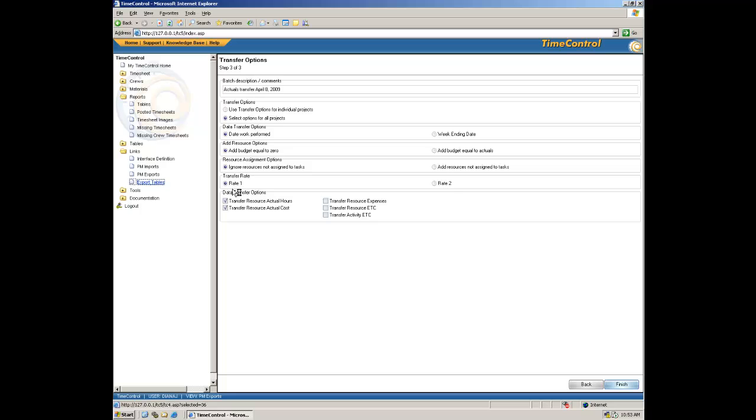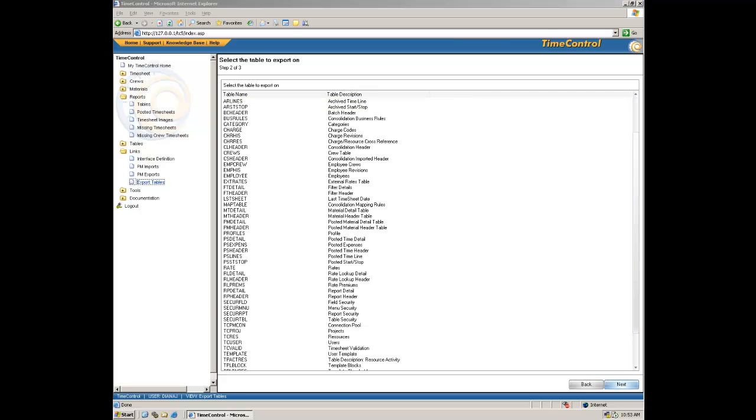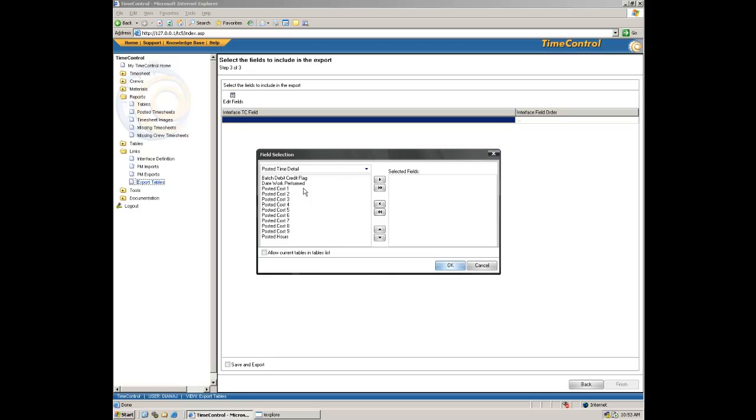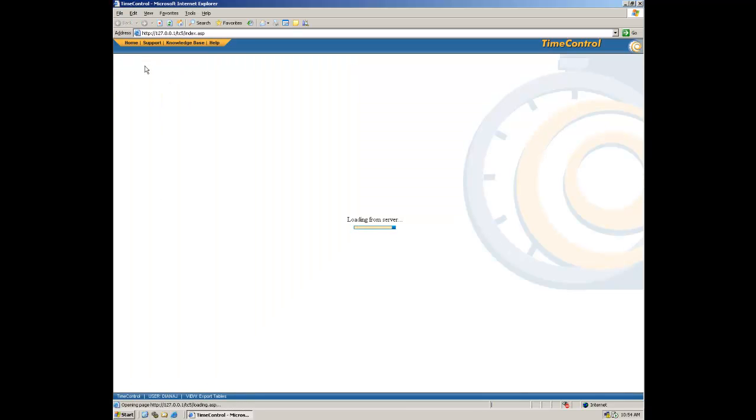We can also export information directly to a financial system like SAP or PeopleSoft or pretty much anything else that we define simply by selecting the type of information that we'd like to do. So if we select post to detail, for example, then we can select all of the possible fields in that table, which would include all the information for costs, for hours, for the date that we did the work. All of these can come into the system, as well as from any table to which that is linked, so that it can include, for example, our employee table and so on. So all of these allow us to create transaction files for the end user.